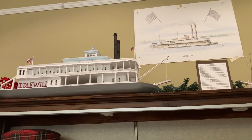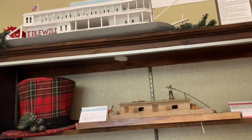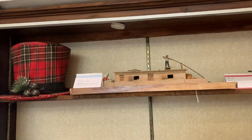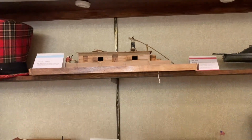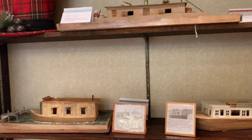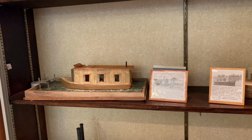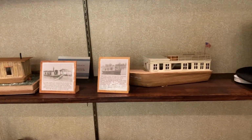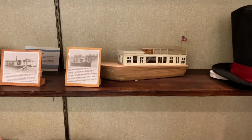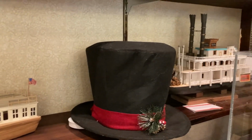I like that they have little plaques up giving information on the boats, and it appears that most of these have a connection in one way or another to Dover, Tennessee. So that's very interesting. Clarksville has boats sometimes that stop there, as well as Dover, and they will come and tour the museum. So I'm sure they like learning a lot about the boats that they have on display.